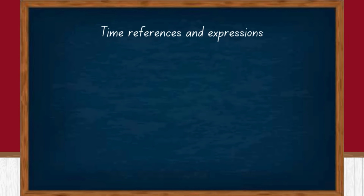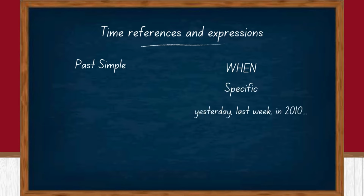Let's talk more about the time reference of each tense. The past simple is about when something happened. You usually use it with specific time expressions like yesterday, last week, or in 2010. For example, I watched that movie last month. This means that when I watched the movie is a relevant piece of information in the context of the conversation.